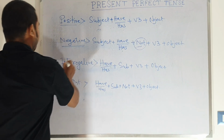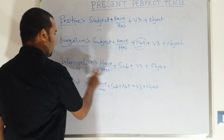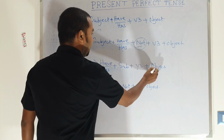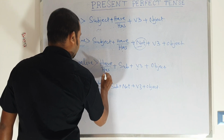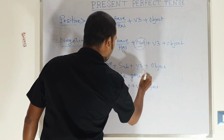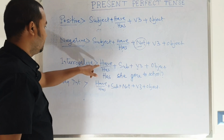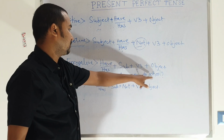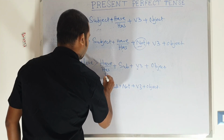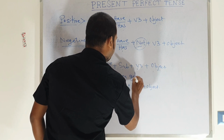Interrogative: have, has, subject. We have already said many times that when we make an interrogative sentence, we need to bring the helping verb at the beginning of the sentence, and after that the subject will come, and then V3 and object. So has she gone to school? Has she gone to school? Is it okay? So have or has, we need to take. Has she gone to school. Let's take another example with have. Have you, subject, then got. Have you got your pen?